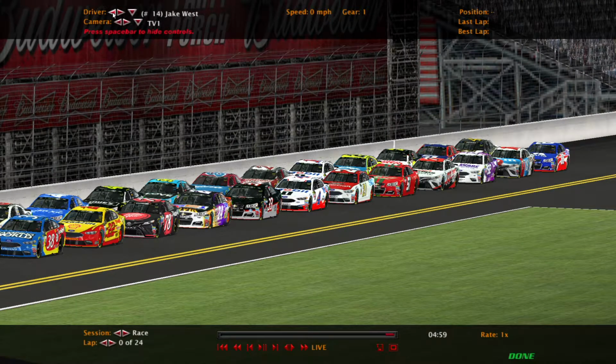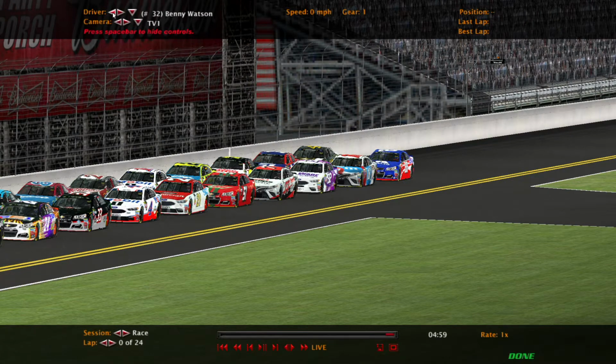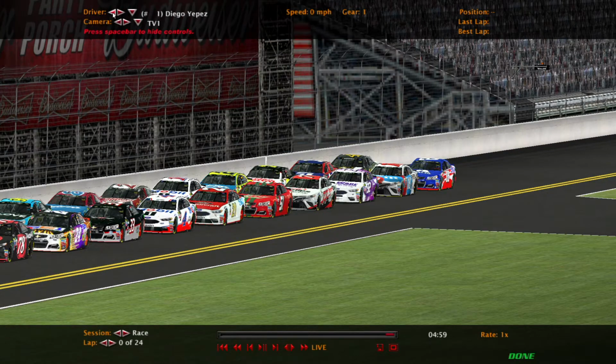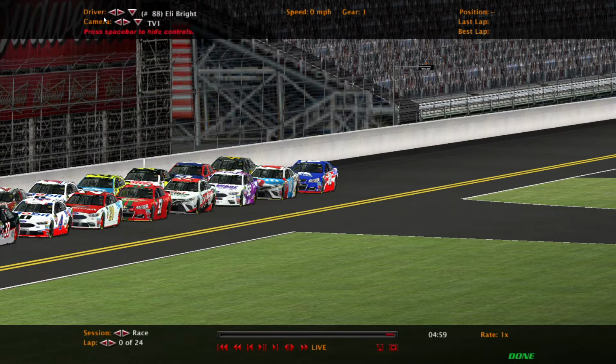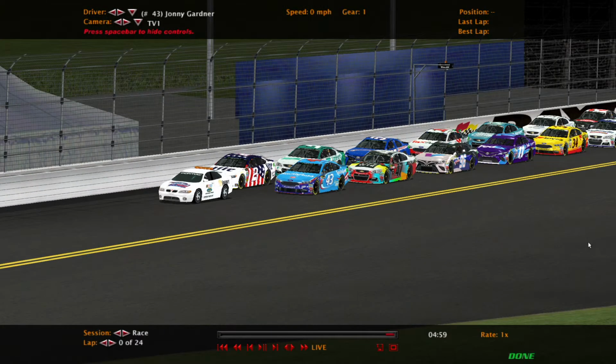They have Dale Lightning and Jake West, Nathan Stapleton and John Gambit. Then there's Griffin Lynn and Benny Watson, Riley Sampson and Diego Yepes. And in the final row, 2 patriotic cars, Eli Bright with Joe Jefferson to his outside. There's your 42-car starting lineup here at Daytona. Let's get going with our starting command. Gentlemen, start your engines.